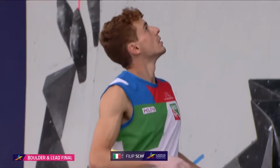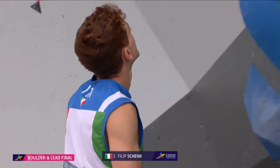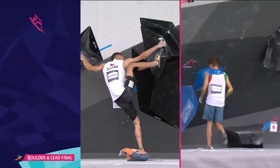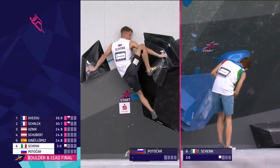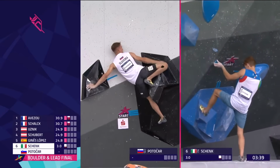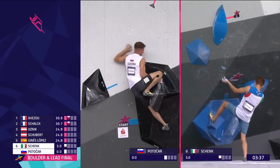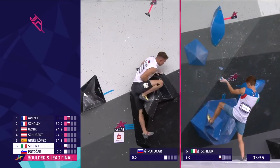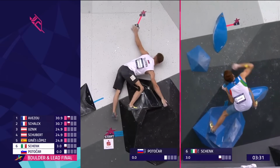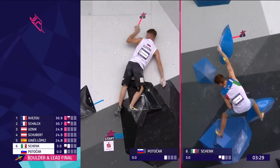So he can go for days, and Philip Schenk didn't get the top on boulder number 1, so he's got a little bit of work to do coming into the second climb. Rocks up. No one's really had a lot of trouble with this move. It might have looked a bit awkward. Yeah, it's a little bit fighty. It's there to make you feel a bit uncomfortable at the start.